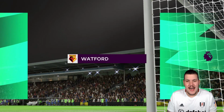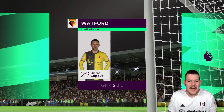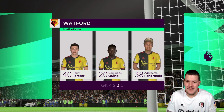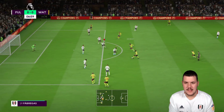Now for a look at the Watford starting 11. Nubel is the man in between the sticks. They've got a pretty weak backline, to be fair. I did see that Kufre guy, though. They've brought in Guadrado, the Mexican midfielder, and up front, Danny Welbeck. So hopefully that guy Welbs doesn't score many goals. It is that guy Welbs on the attack.